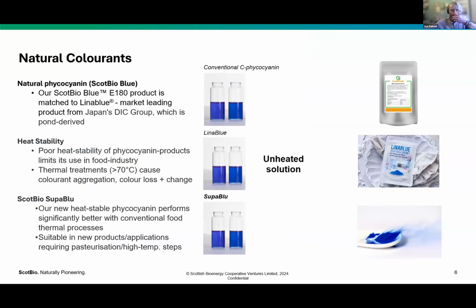So in terms of the natural colorants, natural phycocyanin has its issues, as I've said. Like a lot of other natural colorants, it's not particularly UV stable, and it has issues with heat stability in particular. And the unfortunate consequence of this is, with a lot of thermal processes used in the food industry, it causes the product to firstly decolorize and to change color. But as you've probably seen, when you put egg whites into anything hot, it curdles and aggregates, which makes the blue product unusable for a number of food products.